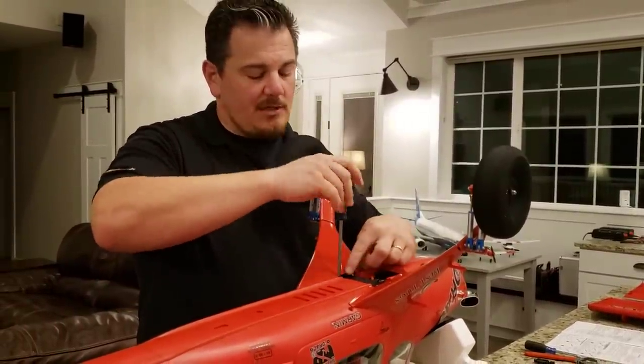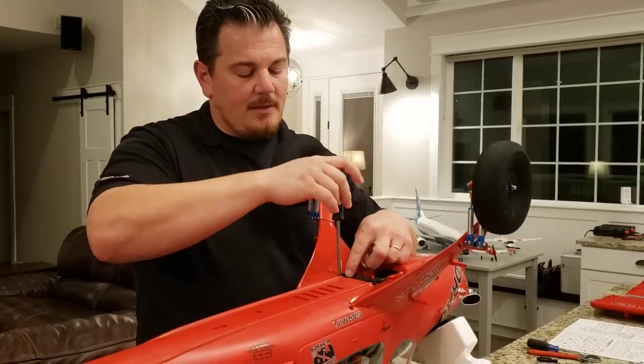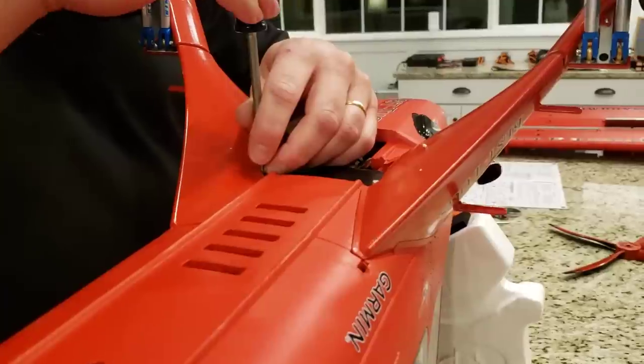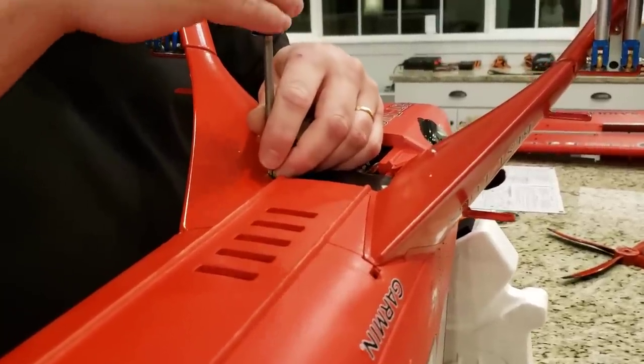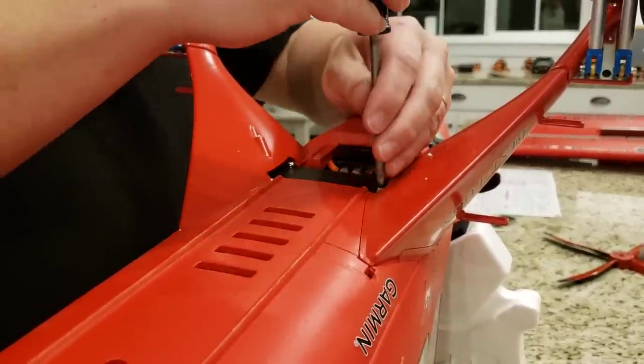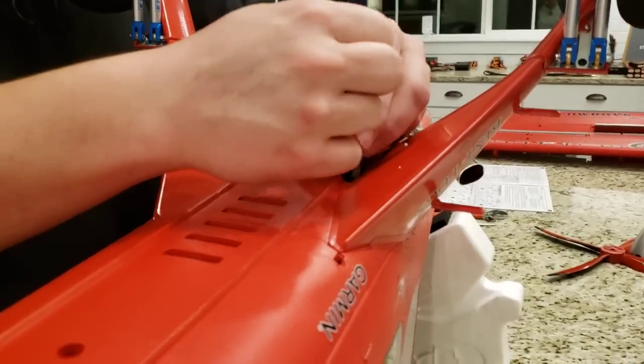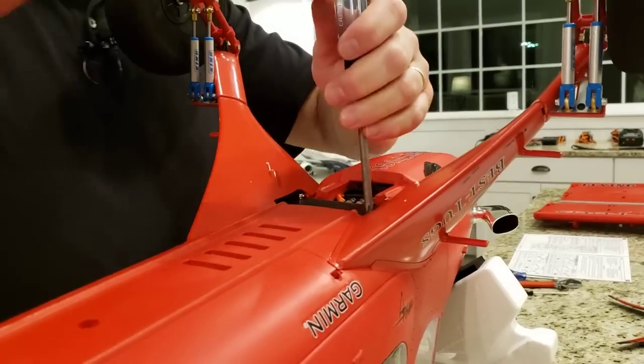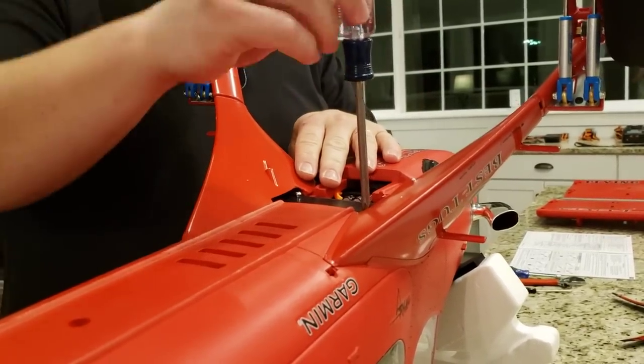But here's the interesting part: as I turn this, I don't really feel like there's any purchase until you get about three or four turns in. So when you're doing this, you're going to feel like, uh-oh, one of the nutzerts fell out. No, it didn't. Just keep going. Just keep turning. Wow, feel how tight that is.